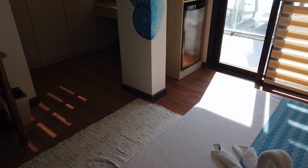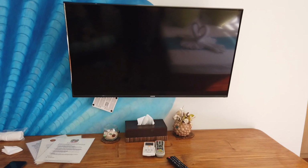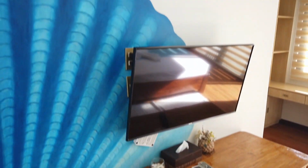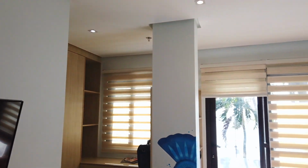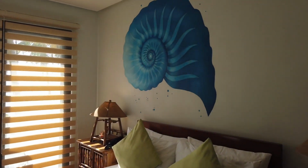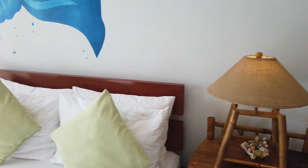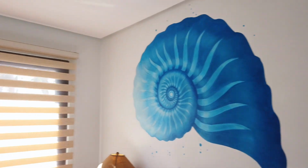So the room comes with an LCD TV with cable TV channels, and it has a work area here, and it's of course air conditioned. Again, this is an ocean view room here in 357 Boracay. There's a side table with lamps. I personally love the design on the walls.